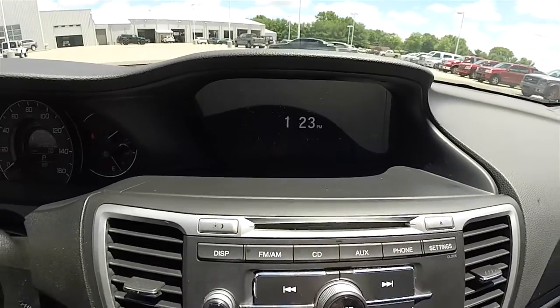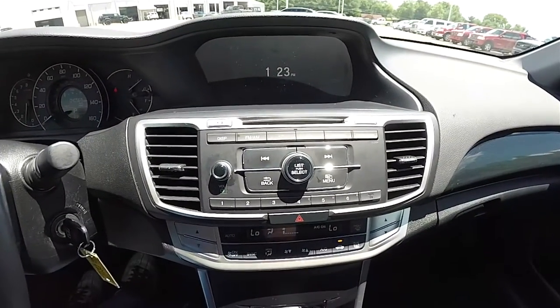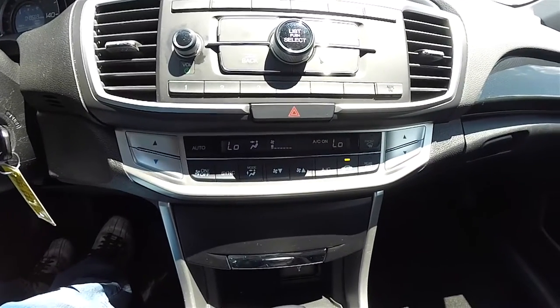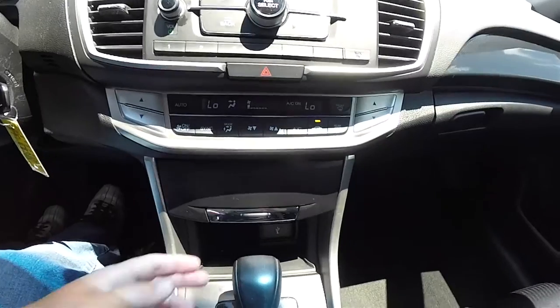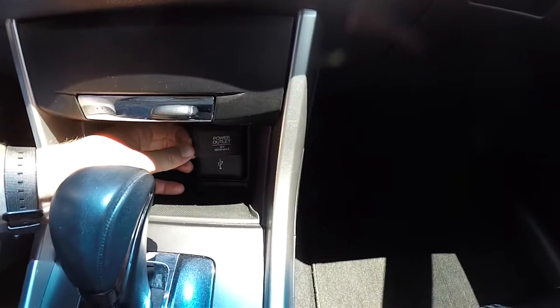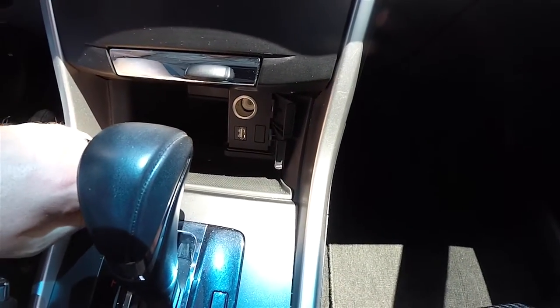Large display screen, AM/FM CD player, controls for your dual zone automatic climate control, nice amount of storage in the dash panel, 12 volt power point, USB charge port.